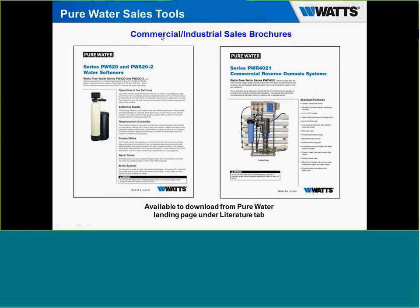We have commercial sales brochures for all of our commercial products. Now, this is not an engineering spec sheet, but if you're working with any building owners or plumbing designers, this is a nice collateral piece that will help explain what the system is and what it does, but it doesn't get into real technical specs. But it's a nice sales brochure for that. And these you're going to download right from the literature tab on the Watts website.